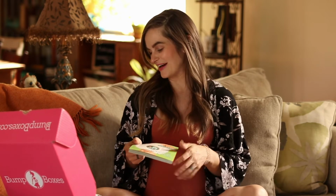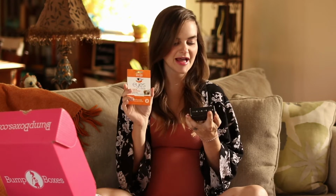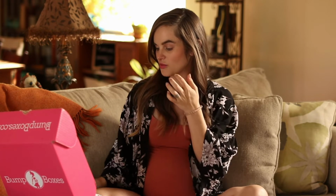So the first thing that I noticed is that there are far fewer products that are specifically for me in this box. I've got the eye mask and the soap, which are definitely for me, which I'm very excited to have. But these other things are geared more towards baby, which is fine because they sort of let me know that that's what they would do as we got closer and closer to baby's arrival.